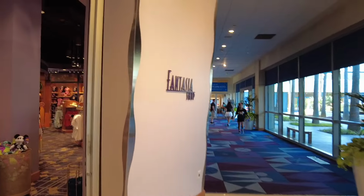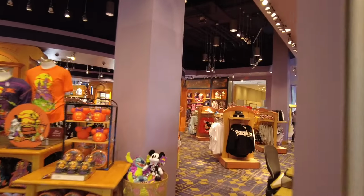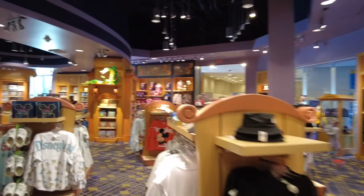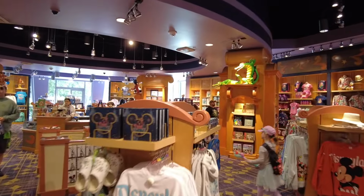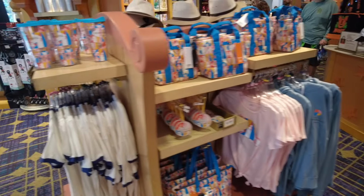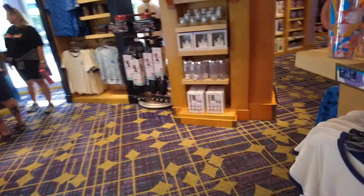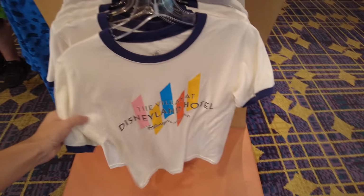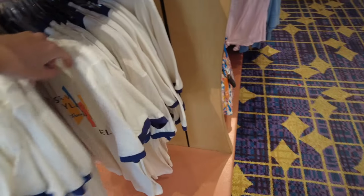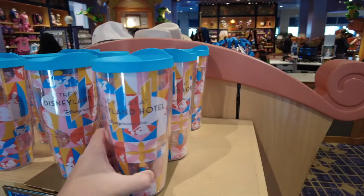Then here is your Fantasia shop, a much bigger shop here in the Disneyland Hotel with some more general Disney merch. But over in the back they do have some resort specific merchandise, so let's go and have a look at that. So they do have some merchandise specific to the villas, the building that I'm staying in. I really like that shirt. Tempted. But they've also got tumblers with the villas at Disneyland on.